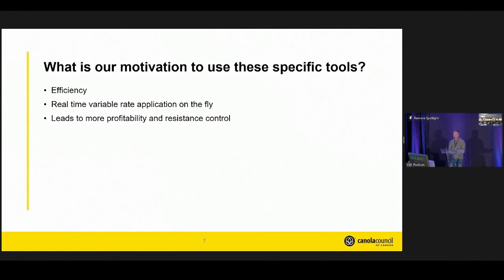What's our motivation? I've said this before, it might sound like a broken record, but it really is efficiency and time. It's efficiency of using those nutrients and chemicals that we do apply to the weeds or to fertilizer in the soil that we actually need to use. It's real-time variable rate application of chemical. We don't need to map our weeds. We're getting what we want on the weeds, however many actives, in real time.